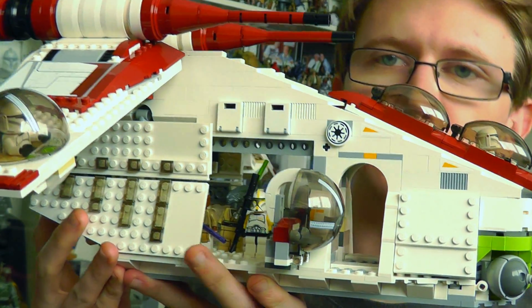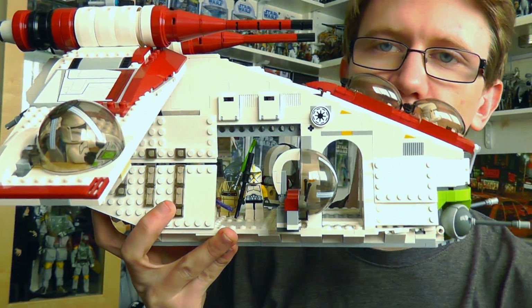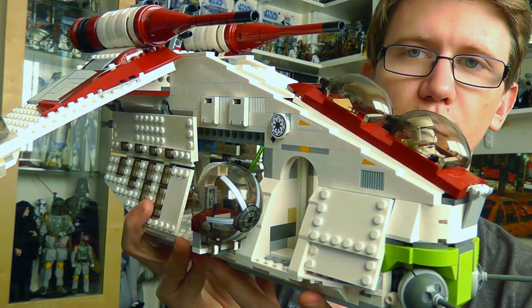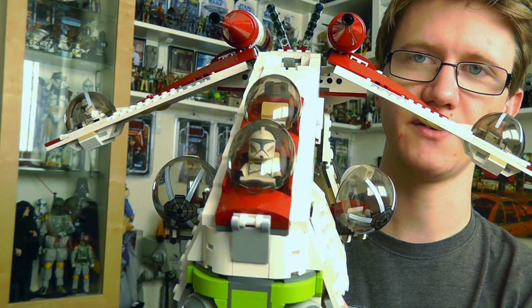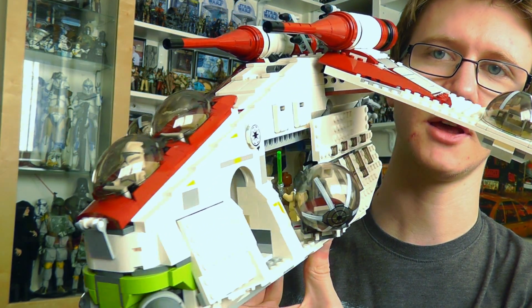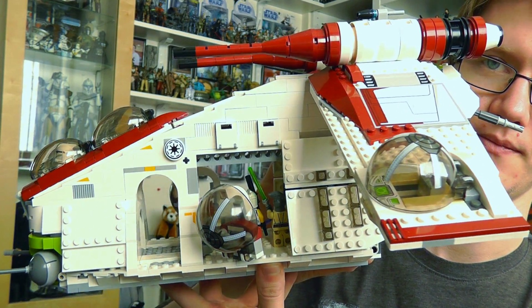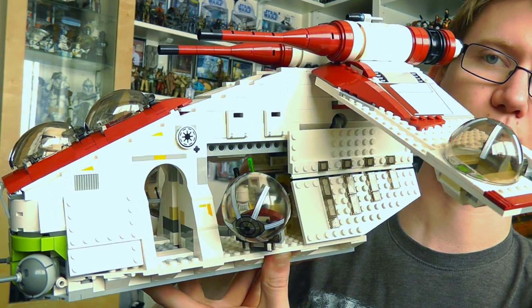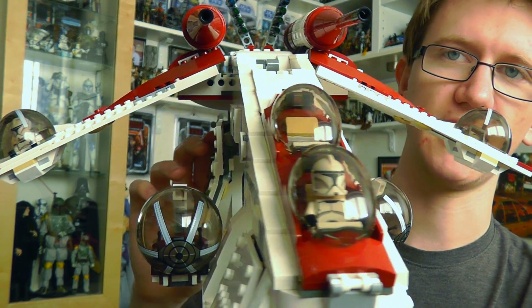Once again, 1,175 pieces included, and again it retails for $109.99. Although if you shop around, then you could probably get it a little bit cheaper, but in my opinion it's definitely worth the full retail price, and definitely worth picking up. Again, it's one of the most iconic prequel era vehicles. In my opinion, a must-have for the collection.